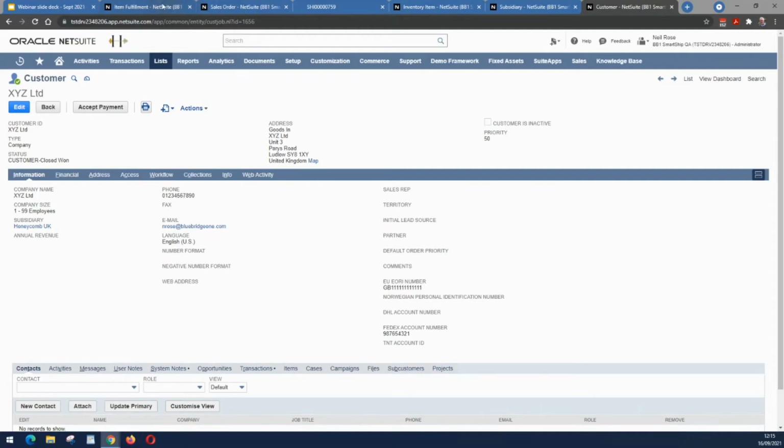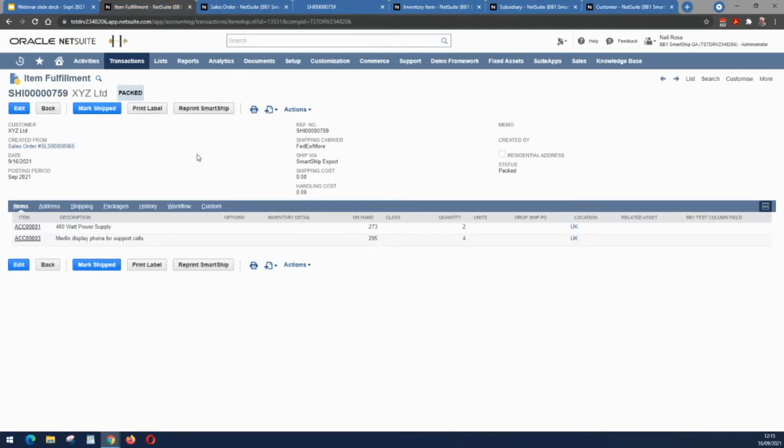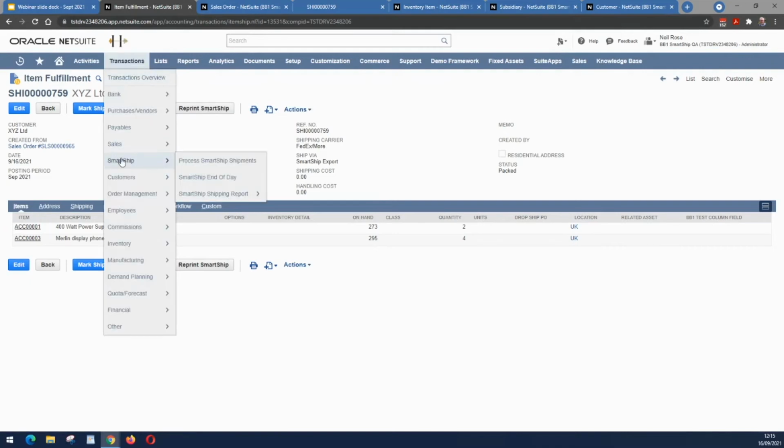Okay, so that was the process for fulfilling one order at a time. I mentioned there's also a tool you can use with SmartShip to generate a number of labels in one go. So I'll now just show you that. On the transaction menu, I've got a SmartShip section, and this page called Process SmartShip Shipments.